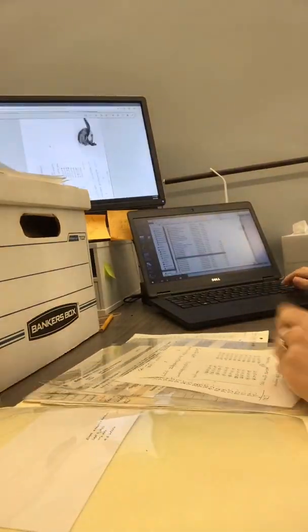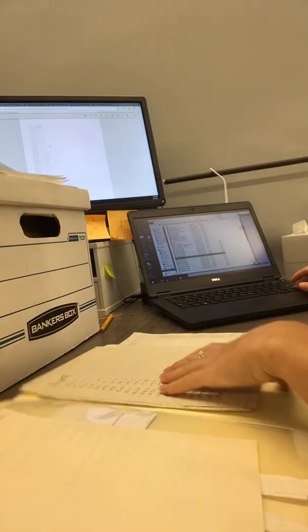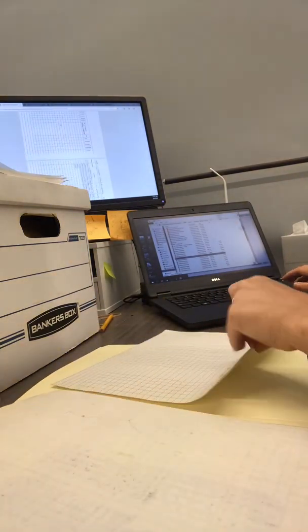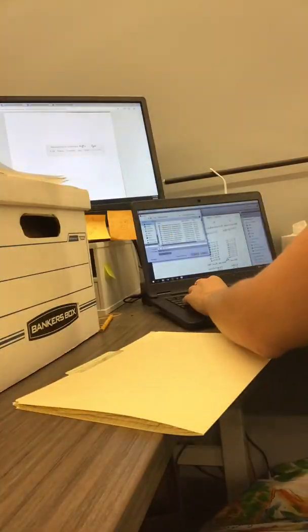Another part that we want to do is make sure that all of this documentation, in case, heaven forbid, something bad was to happen with the museum, is digital, and we have electronic backup copies. So that's the other aspect, is I'm going through and I'm scanning all of these archival materials as well.